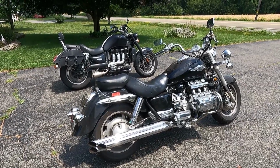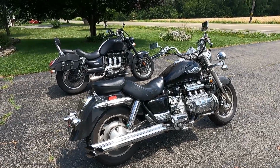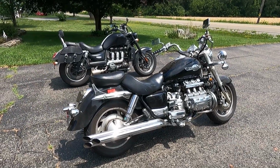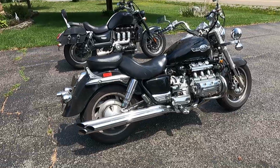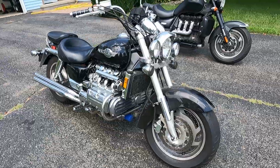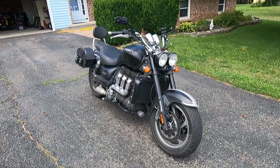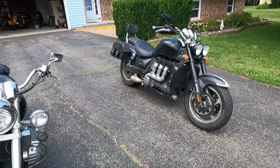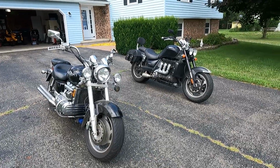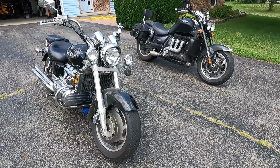Today I am here with the two biggest, baddest muscle cruisers, and I'd like to ask you guys which one of these two bikes is the best muscle cruiser. We have the 99 Honda Valkyrie, and in this corner we have the 2015 Triumph Rocket 3. Now these bikes are large and in charge, they're humongous and powerful. They have a large engine and they both sound mean.